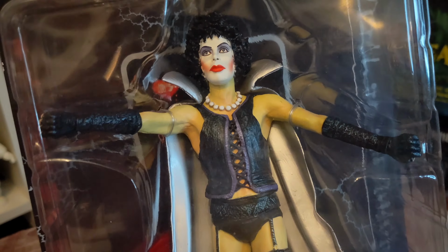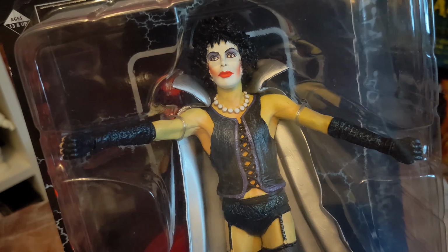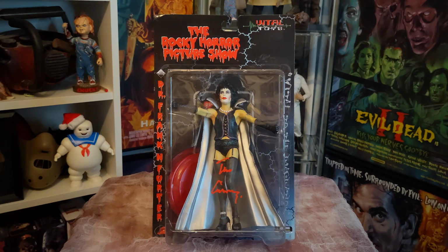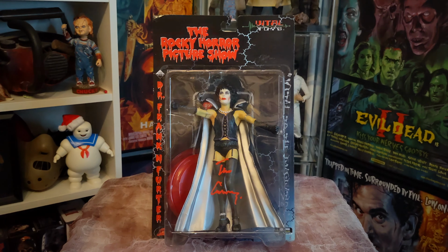Next is certainly one of my favourite action figure collectibles in my entire collection, and it's this Vital Toys Frankenfurter figure, as seen in the ultimate cult classic movie, The Rocky Horror Picture Show. I don't think I've ever talked about how much I love The Rocky Horror Show on this channel before, but I love it a lot. There's way too much to talk about when it comes to Rocky Horror, as it is one of my all-time favourite movies. But I had the absolute honour of meeting the one and only Tim Curry a couple of times in the past, and those were really special moments for me. God, I love that man.